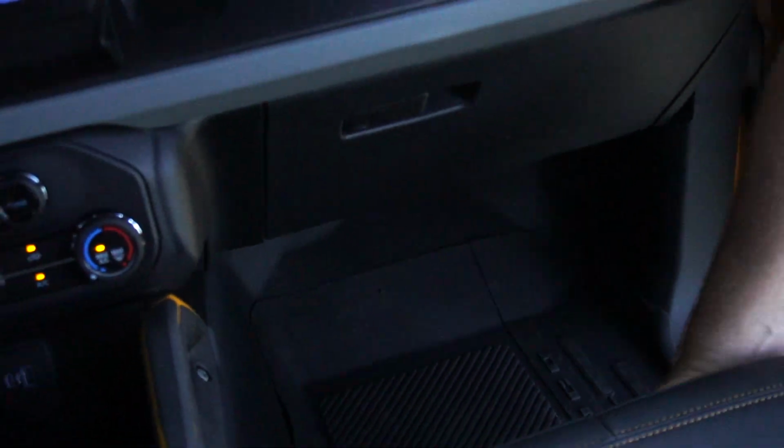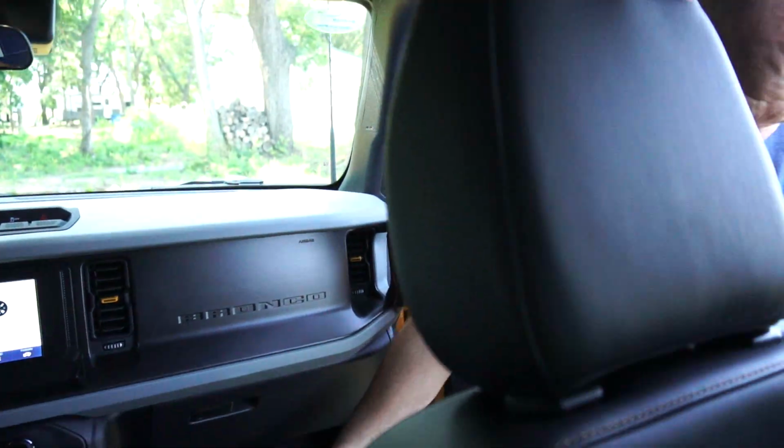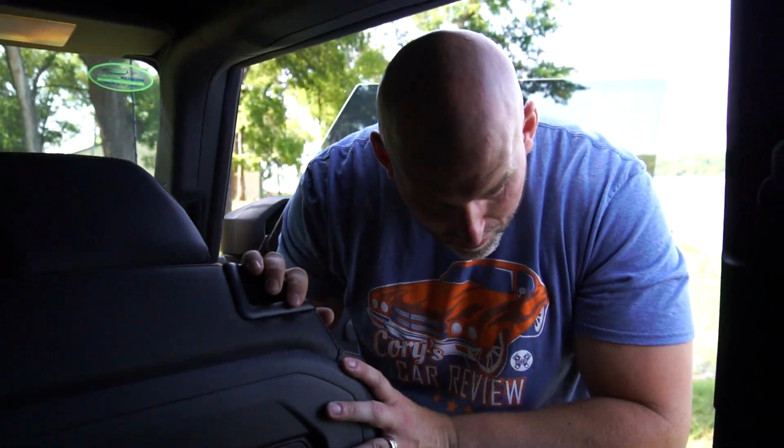Yeah. I'll slide the seat forward. Since you're in the back, I'll leave you back there, but there's quite a bit of room back here. Of course, you got your cup holder, and a nice little armrest right there. And the design on the back of the Jeep. Oh, yeah, that's cool, too.